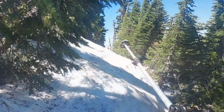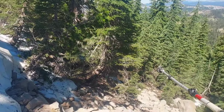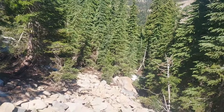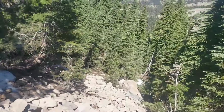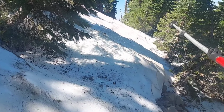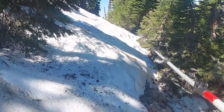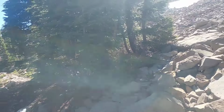Well, I tried to stay on the snow. A lot of people have been getting on dirt and then climbing up. You know, I hate that because it tears stuff up. So then I did slide, went behind the trees, but was able to stay on snow to get back over here. But this is Anderson Peak that we're below.